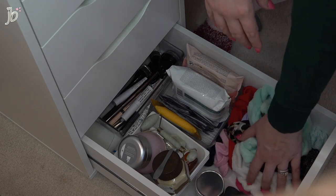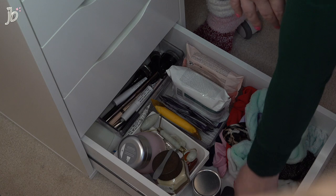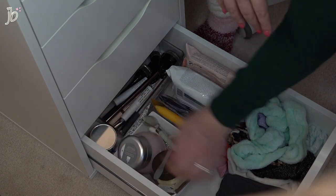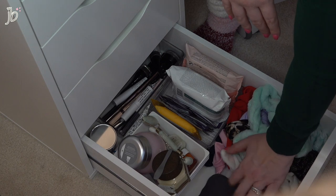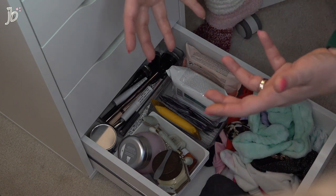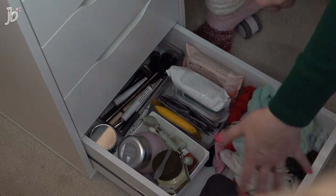So I think this drawer really isn't gonna change. I usually have more washcloths kind of stacked there, which just works out. It's kind of a catch-all drawer, but it's got some organization, at least organization that I know in my head. So this works, I'm not gonna mess with it.